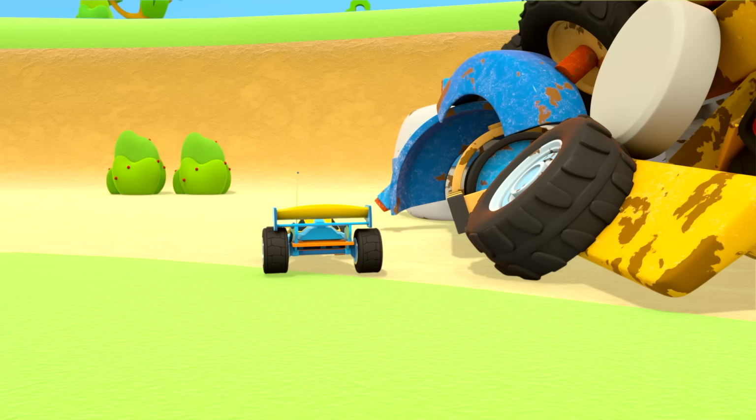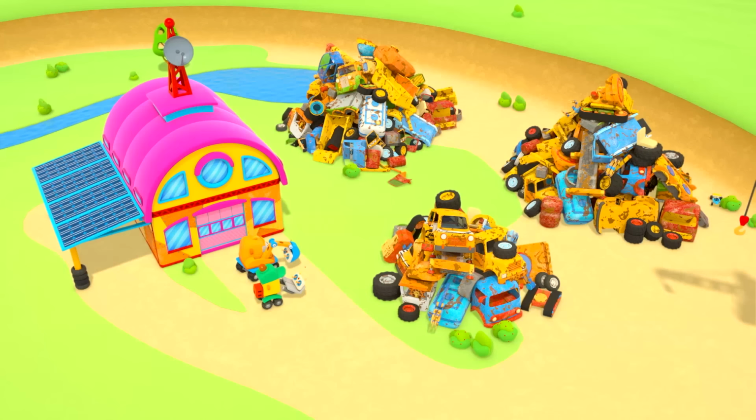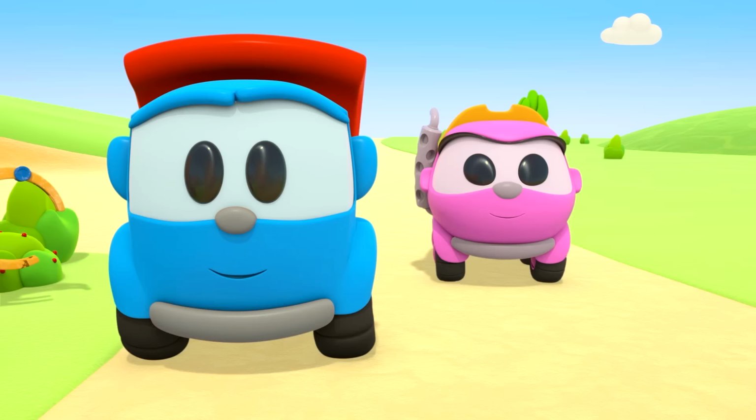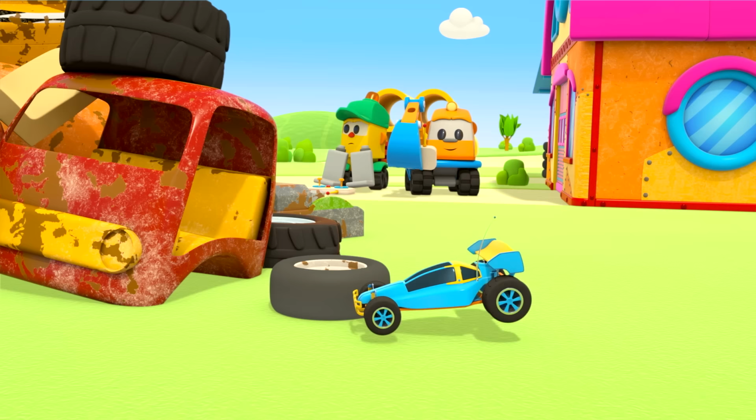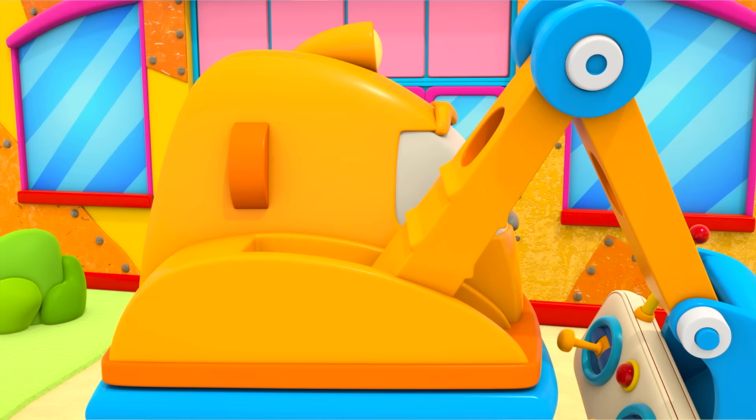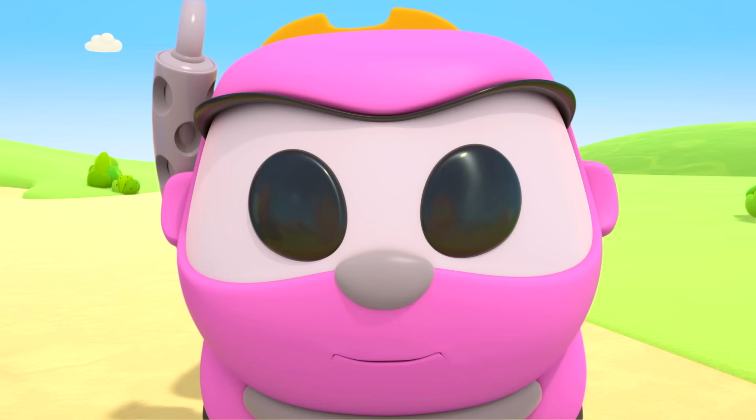Scoop and Lifty have built a racetrack near Leia's house at the scrapyard. Scoop, Lifty, hello. The robots need our help. What's happened to them now? They're stuck on the Moon.